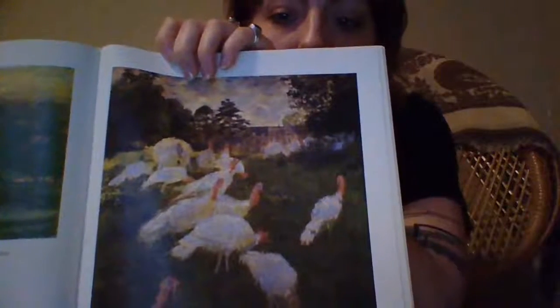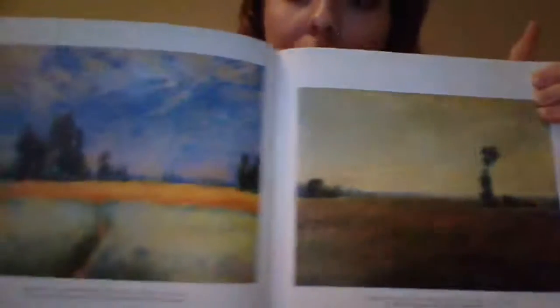Here's some turkeys. This book is huge. There's so much in here. I love it. And what's great is I found all of these books for very inexpensive at Half Price Books. Oh, here's some really nice ones. I love these too. Another field of poppies. That one's really cool.